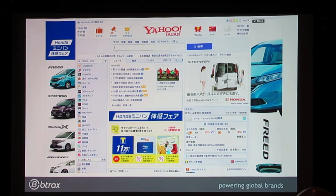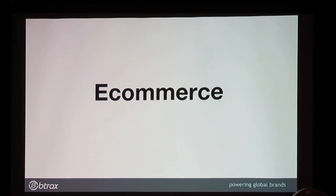There's a reason behind it. That's because it's got a lot of content. It's got a lot to offer on the first page, more than a search box. Basically, Google and Yahoo Japan started providing similar services, but still Yahoo Japan retains popularity in Japan, while Yahoo US is not doing a very good job, obviously. So there has to be some reason behind it.